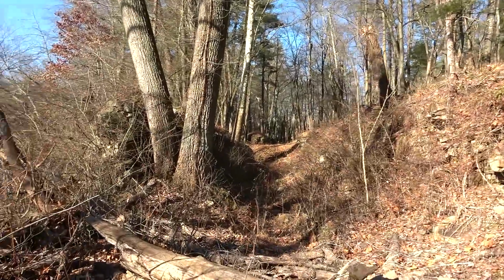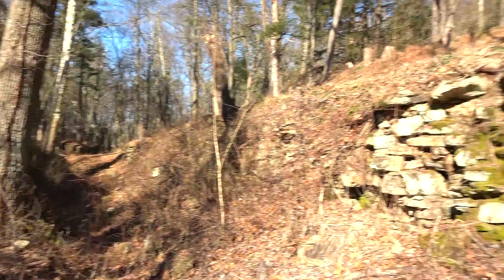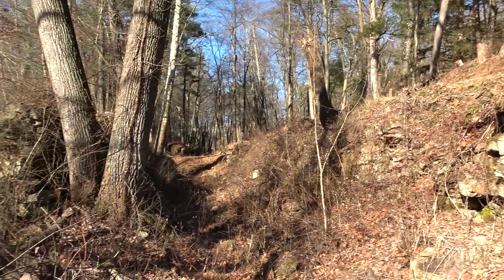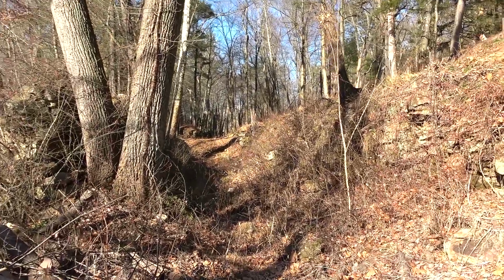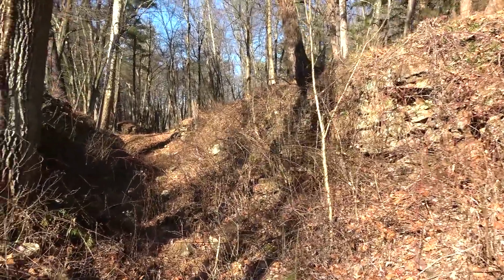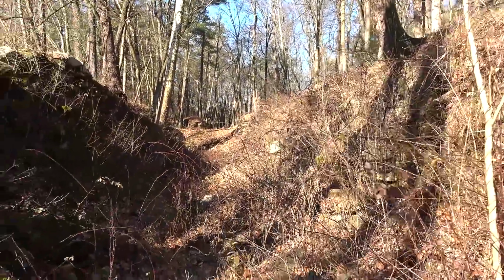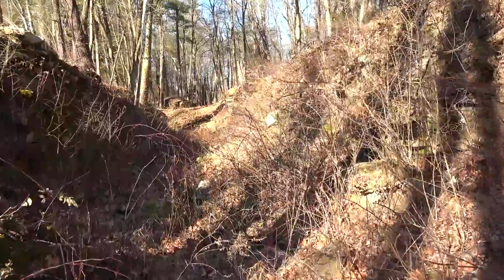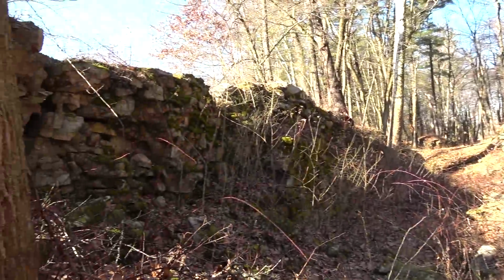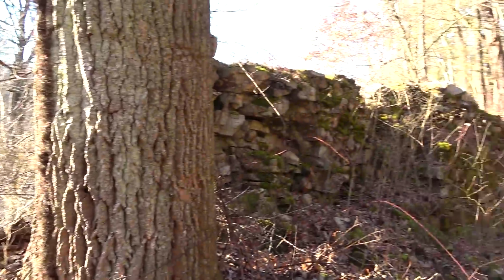A lot of thorns in this one. I think we might actually go walk around the top of this one instead of, well, we'll see. How bad is it up here? Maybe we'll make our way through. Yeah, and here the other wall picks up again, whereas like I said, this part kind of collapsed into the creek.